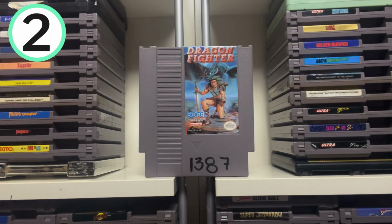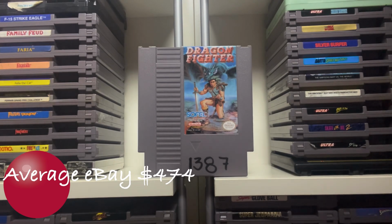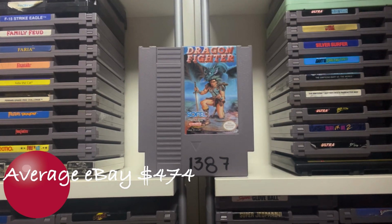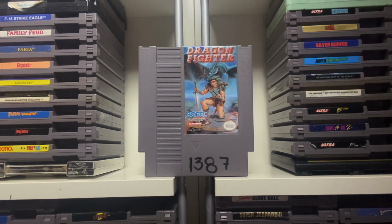I'm not such a fan of this game. It's a shooter and an action side-scroller as well. It's okay, not my favorite. Mine has some marker on it. I could get that off. I just haven't really gone to bother to do it. I purchased mine in the video game group. This was years ago. Somebody posted it, I believe, for $10 or $15. I went right down there and grabbed it.